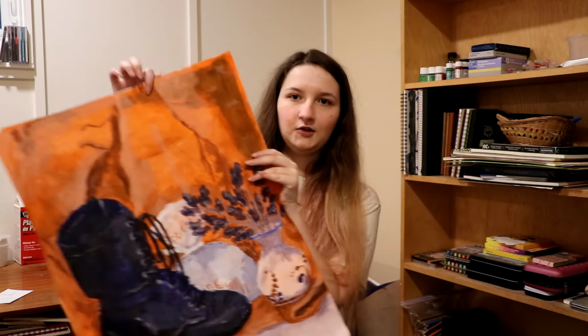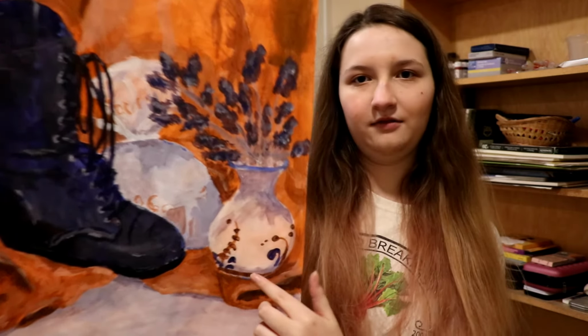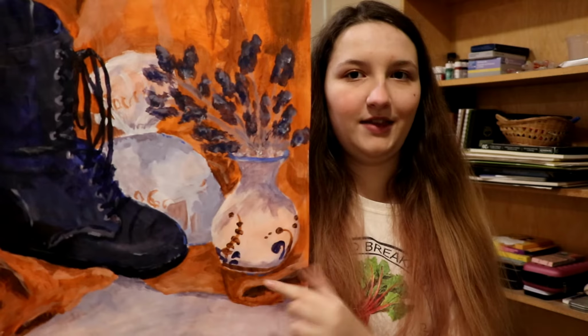Our next selective color palette was orange and blue. And again, another still life. Here's what I came up with. I quite like how this turned out. I especially love the details on the vase. I think that turned out very well.